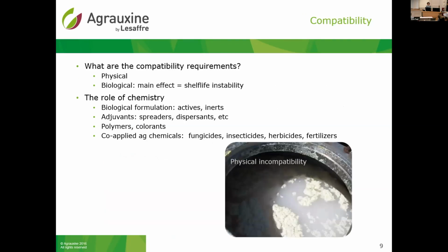Okay, so the next thing I want to talk about is compatibility. Any treatment that's applied in ag, and you all know this, has to be compatible with everything else that you're applying, especially if you're going to make some kind of tank mix. For seed treatments, obviously there is a tank mix, and the considerations are both physical and, in the case of a biological control or microbial product, biological. That compatibility is really important. If there is an issue with the biological compatibility, that is a major problem because it leads to shelf life instability.